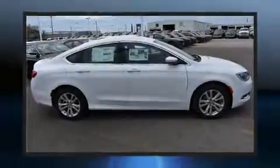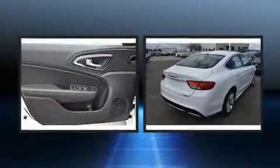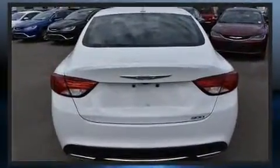Get excited about the 2017 Chrysler 200. Under the hood, you'll find a six-cylinder engine with more than 270 horsepower. And for added security, dynamic stability control supplements the drivetrain.